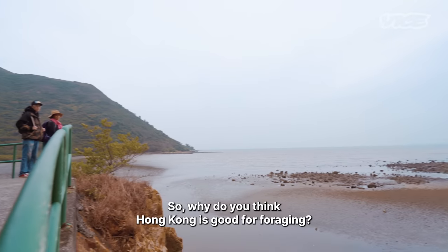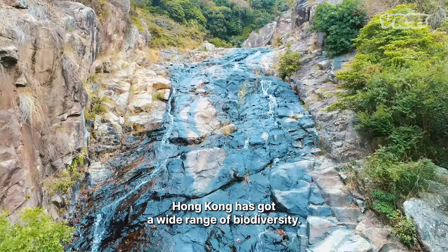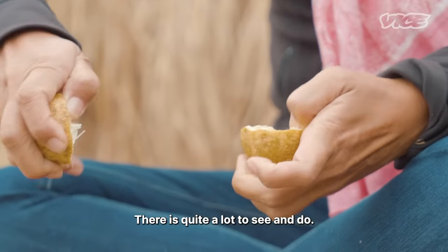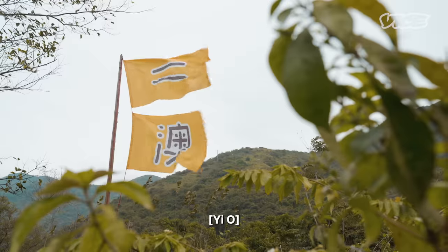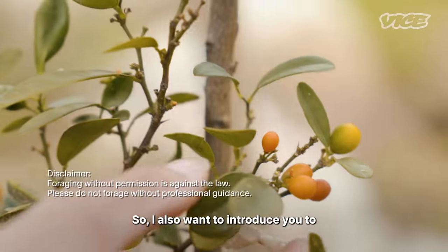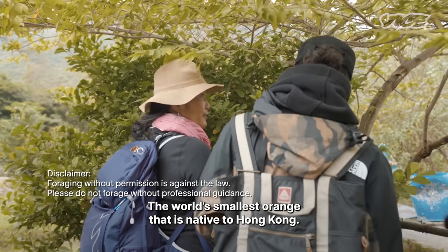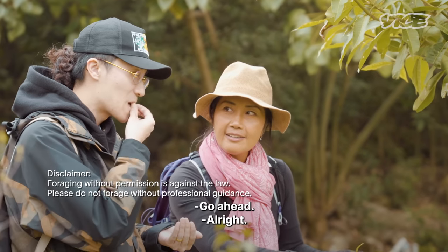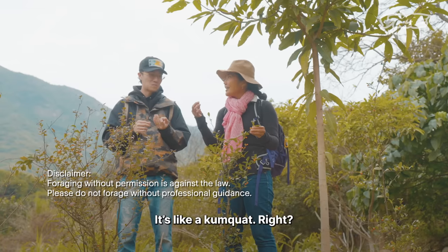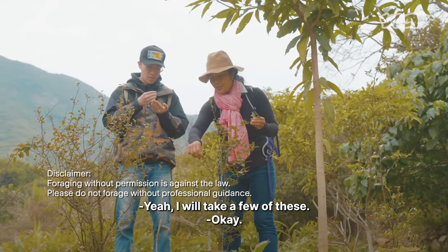So why do you think Hong Kong is good for foraging? Hong Kong's got a wild range of biodiversity. There are different microclimates in Hong Kong as well. So there's quite a lot to see and do. So I also want to introduce you to one small plant here, the world's smallest orange that is native to Hong Kong. Go ahead. Yo, it's very orangey. It's like a gum gut, right? Oh yeah, kind of. So the one more? Like, can I have one more? We'll take a few of these.